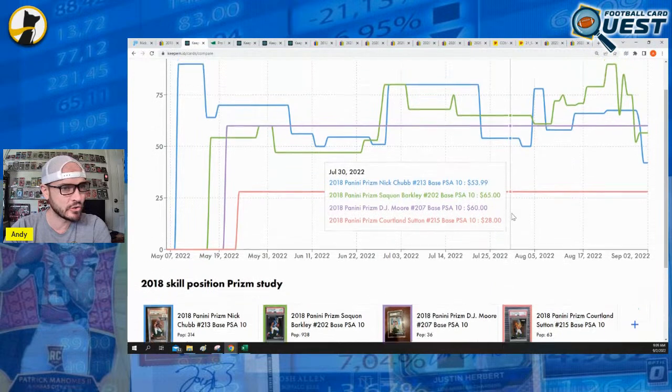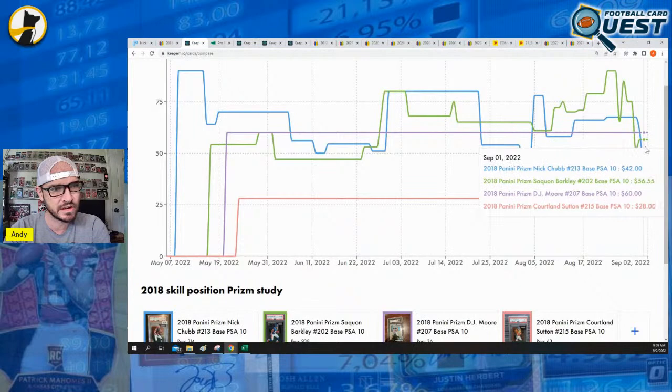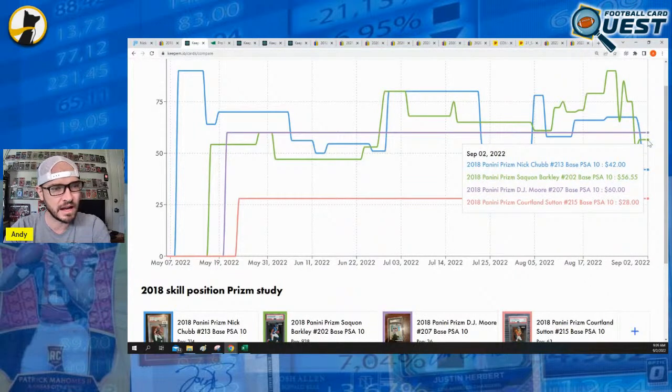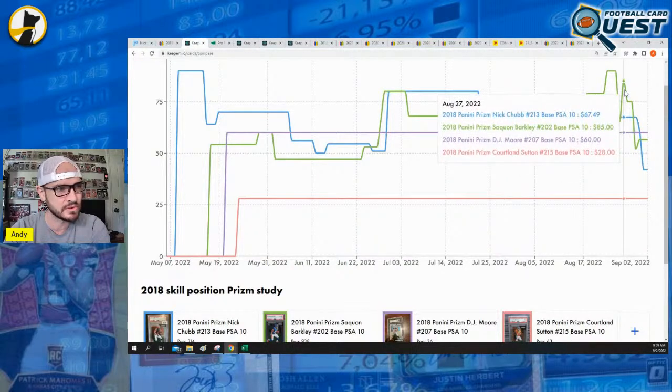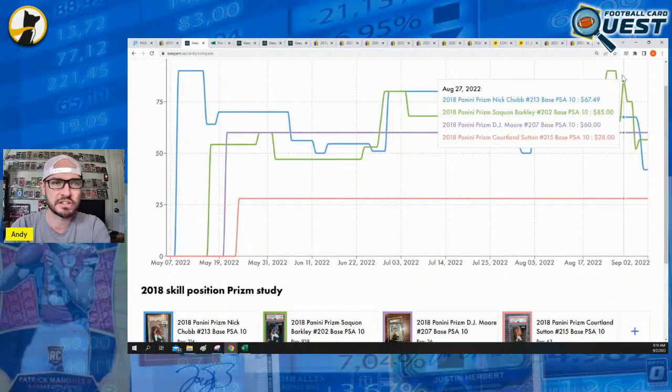But the green line here is Saquon Barkley. The light blue line is Nick Chubb. So I've got $56 right now on average for Saquon, and that's actually down. It looks like there was a recent spike here just in the past few days. The Giants have been really hush-hush in training camp and the recent practices about how they're using Saquon. We know Brian Daboll is a very creative offensive play caller from Buffalo. So I think Saquon's going to have a tremendous amount of opportunity and workload within that offense. It's going to be very exciting to see.